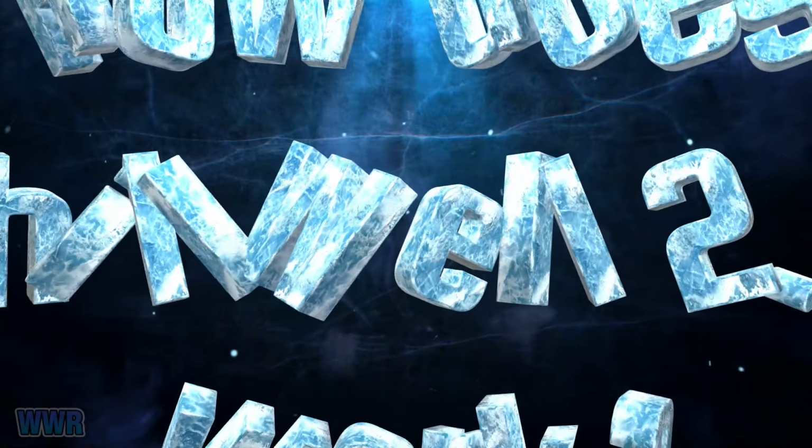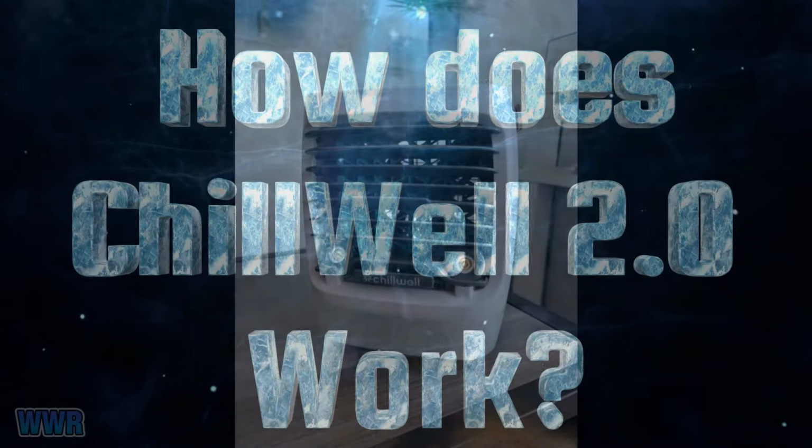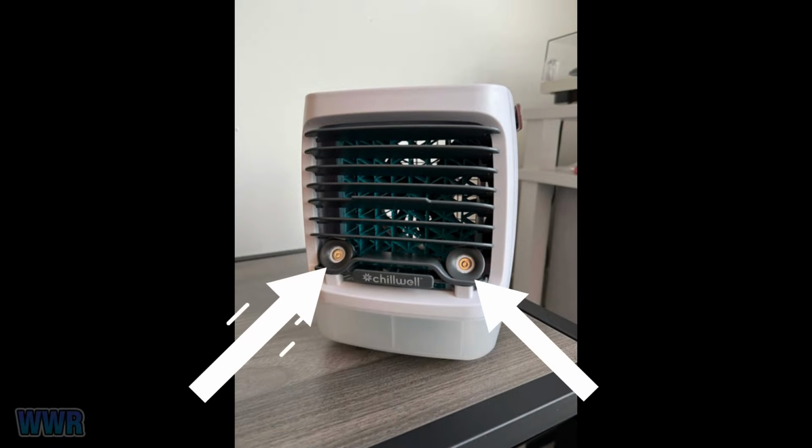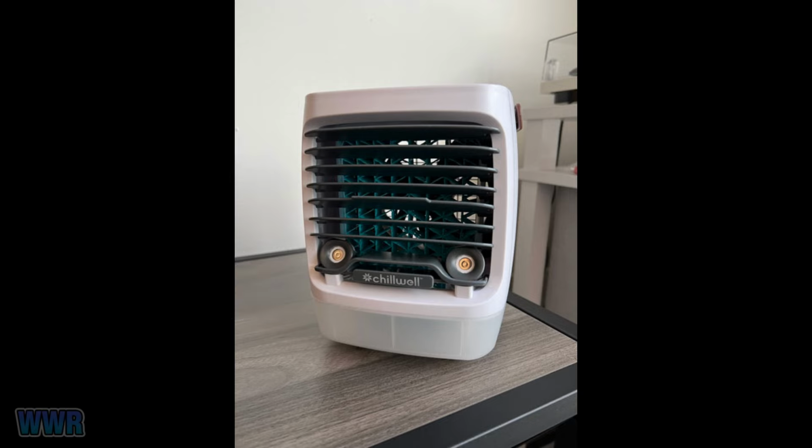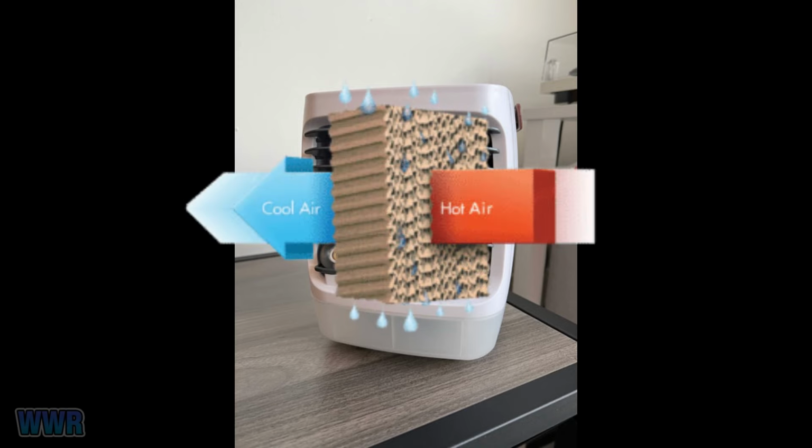How does ChillWell 2.0 work? ChillWell 2.0 uses dual cooling jets combined with hydro-chill technology to turn hot air into cool, moist air. The device has a water tank that holds 550 milliliters of water, which is then used to create the cooling effect. The air is cooled through evaporative cooling, which occurs when water absorbs heat from the surrounding air, causing the water to evaporate and the air to cool.